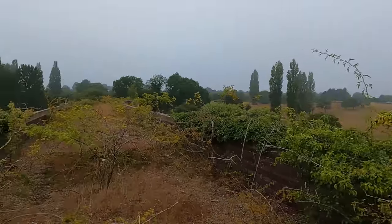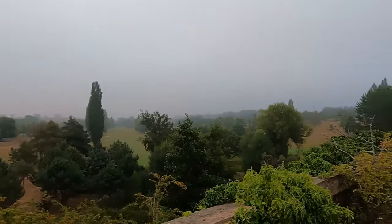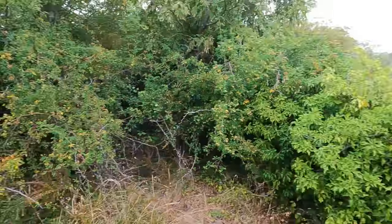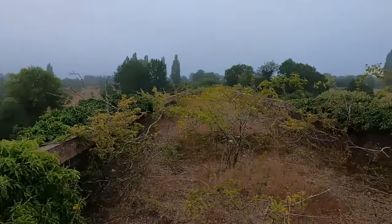There we go, look, at the other end. Absolutely astounding. Absolutely pleased that I got to see this. That's where we scrambled up at the beginning of the film, and it's fenced off on the other side. Let's get back down to ground level.